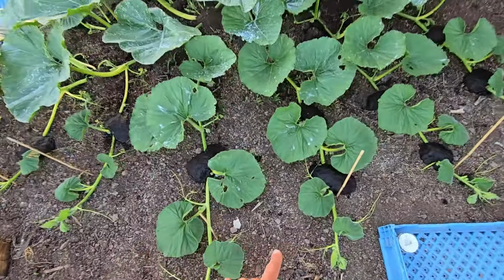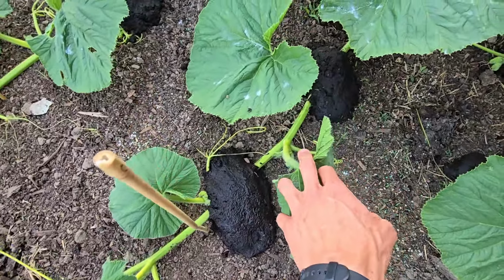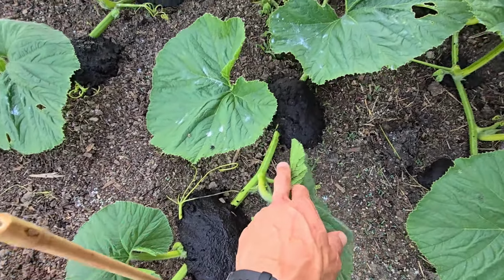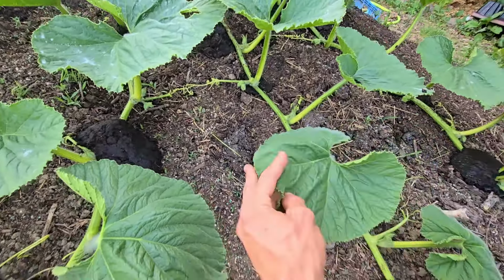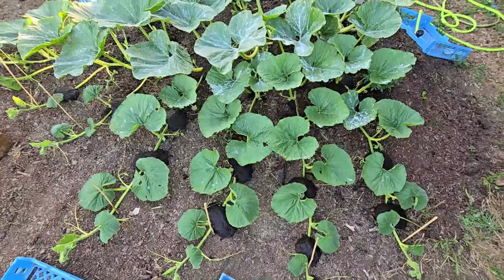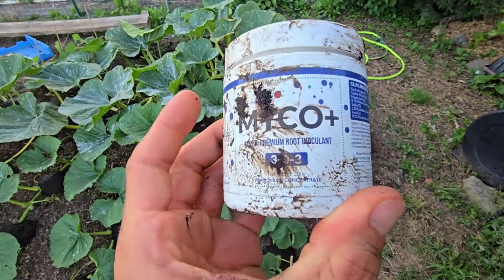Now I will note that I'm not covering up every single node point. I'm doing every other one because I don't want the vine to be completely covered with soil. It can rot if it's just wet all the time. So I'm trying to leave some open vine here and just covering up every other node point. And so far we're getting some pretty good growth out of her. This is the Myco Plus root inoculant that I'm using right now. Any mycorrhiza fungi will do.